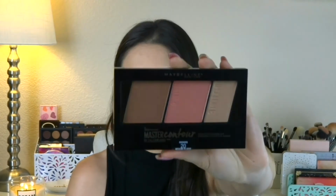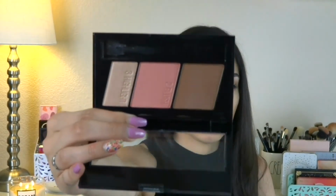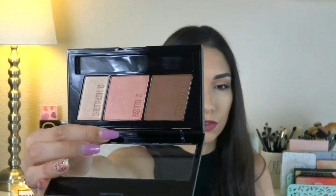So the next one that I picked up is actually from the Maybelline Master Contour palette. So I have heard people talk about this, and the Ulta employee actually recommended this one to me as well, so I picked it up because there is a highlight in there. And I'll probably talk about the contour shade in my bronzer video as well. So it does come with a little brush, which I think is cool that they include. There's the brush that comes with it. Here are the products that you get. You get a highlight, a blush, and a contour shade.